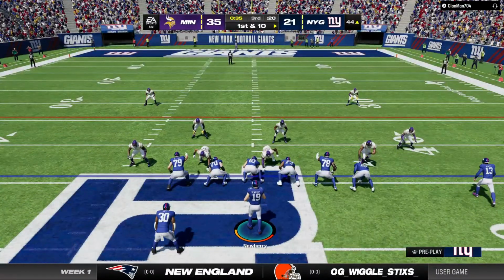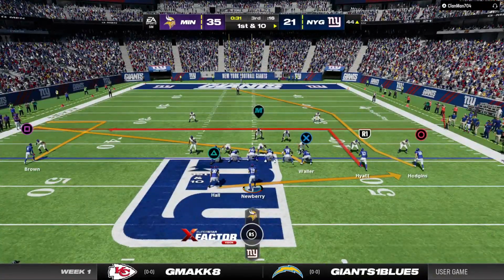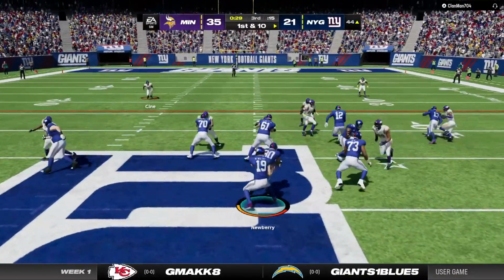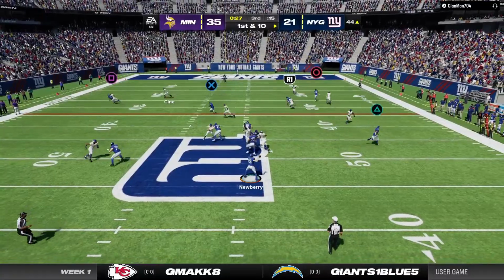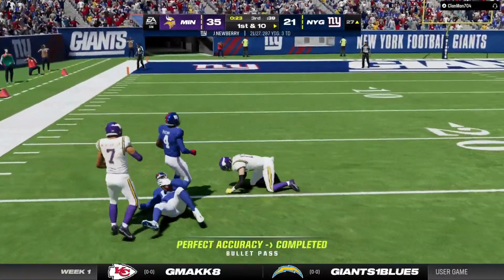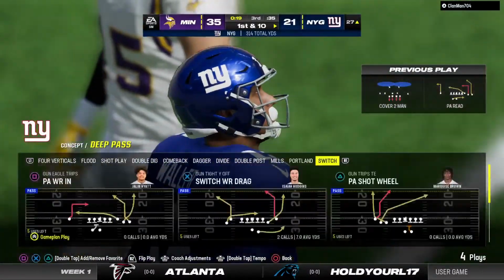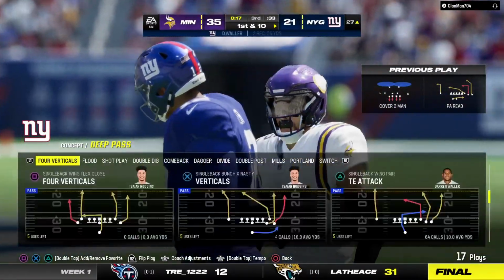Let's go now. At the 60. Take go. Off play action. Newberry gets this to Waller on the crossing route. And he's going to get this inside the 30. Another big hitter there. This one good for 18.